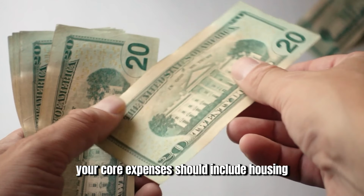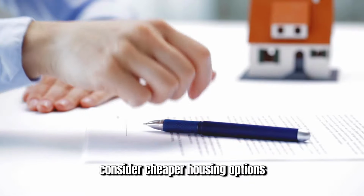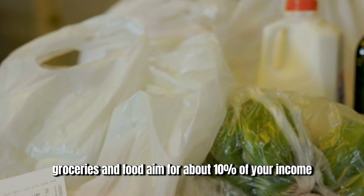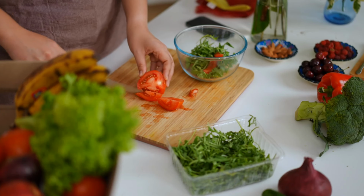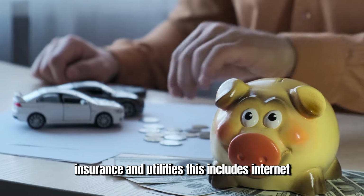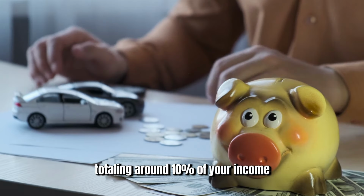Your core expenses should include housing. This should be under 30% of your income. Consider cheaper housing options if your rent or mortgage exceeds this percentage. Groceries and food. Aim for about 10% of your income. Plan your meals, use coupons, and avoid eating out to keep this cost low. Insurance and utilities. This includes internet, cell phone, and electricity, totaling around 10% of your income.